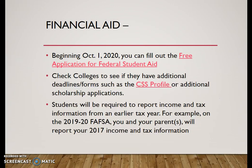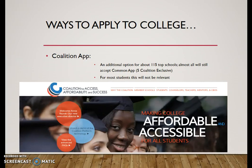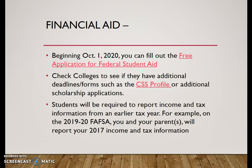of recommendation. There's an additional way to apply called the Coalition Application, which is around over 100 colleges, mostly private, and those are schools that also use the Common Application. It's a fairly new platform for students to use to apply to college, and there's only about 5 schools that are exclusively using the Coalition Application. For most of our students, we recommend that you use the Common Application.